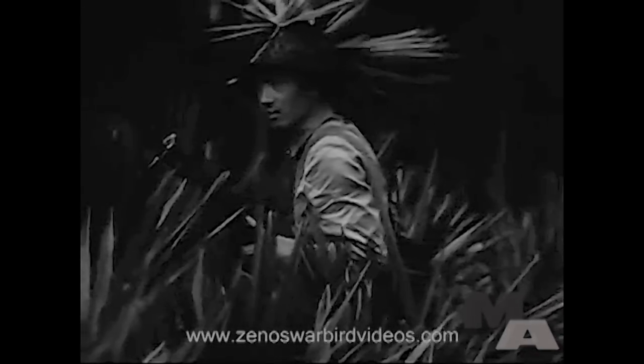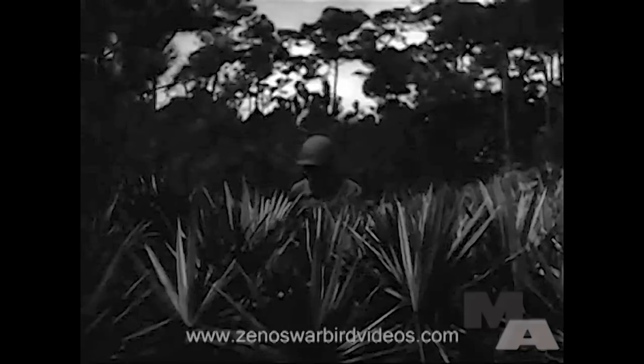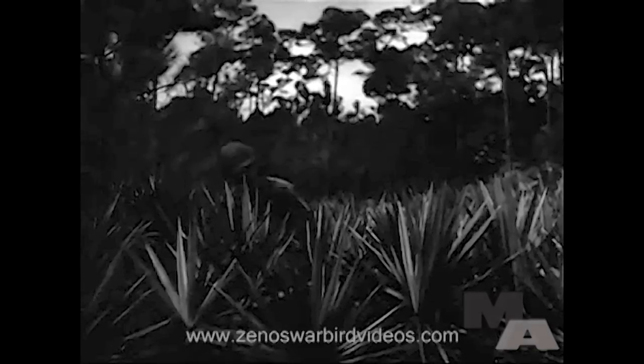Tojo, meanwhile, has his sniper's eyes on some of our boys and is getting set to knock them off. But the silent scout dog has already cornered the rat. Master and dog take cover. A prearranged signal directs our own deadly rifle fire to the exact spot where the enemy is hidden.